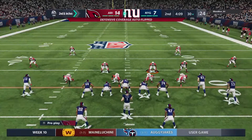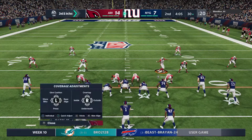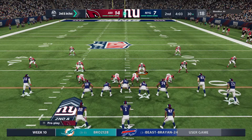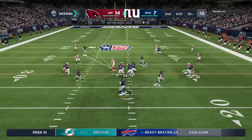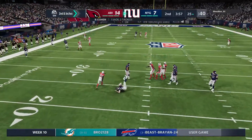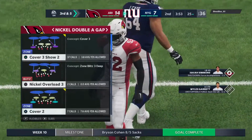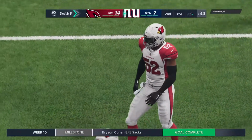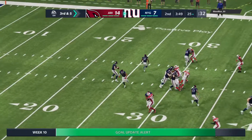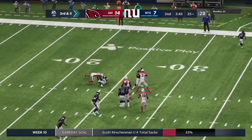A good position to be in here, 2nd and inches. Mike, check, 59. The Cards get to him here. He's brought down for a sack. For a rookie 1st rounder, he's made a huge impact on this defense, but that tells me that they had a plan for him when they drafted him. Just turn him loose, do what you do best, go get the quarterback.